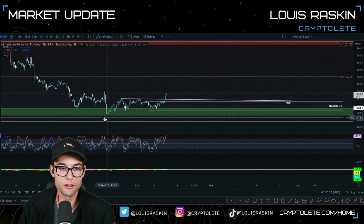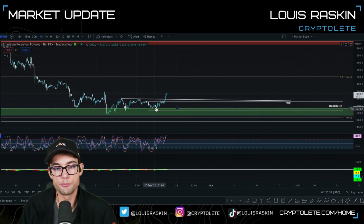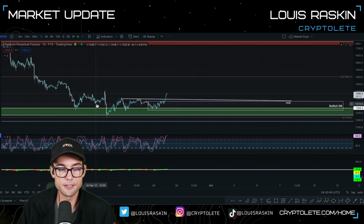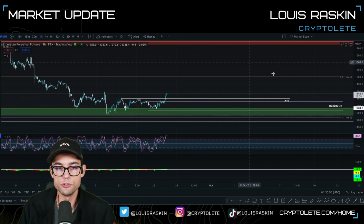And this was clearly just to suck up liquidity, which means that this breakout, in my opinion, seems a little bit more justified, because now the market makers got the liquidity from all the people who bought down here and who bought the retest down here, the little bit of the retracement. So I would definitely feel more obligated to get in.